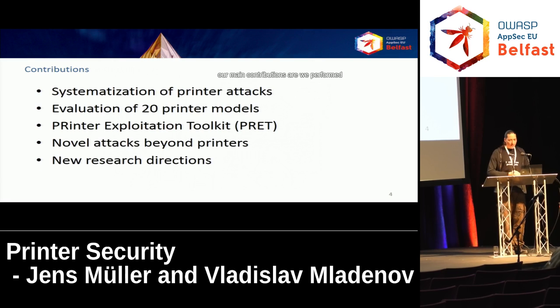Okay, what are our main contributions? We performed a systematization of attacks against network printers. Some of them are novel, some of them are well-known. And we evaluated the attacks on 20 printer models of different manufacturers using a Python tool we wrote, the printer exploitation toolkit called PRET. Also, I'm going to show you some novel attacks beyond printers and some new research directions.